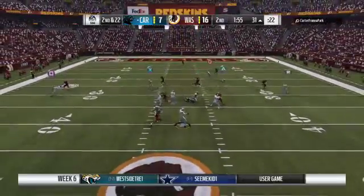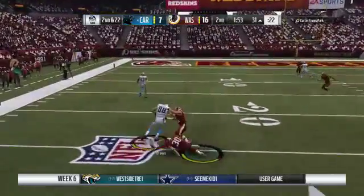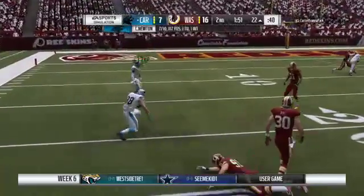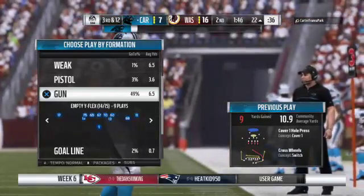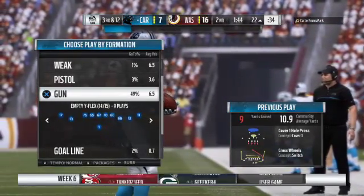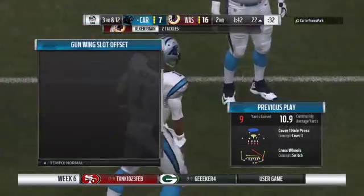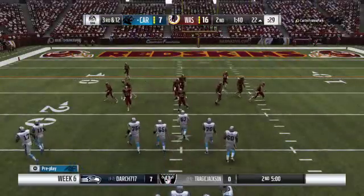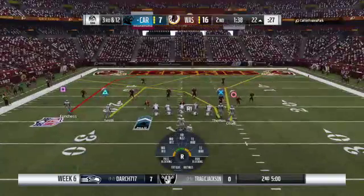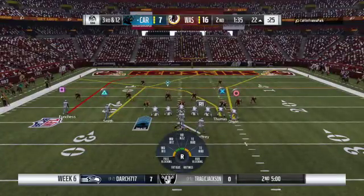To throw on 2nd down. Newton. This is caught. It's Greg Olsen. And he'll be a couple yards shy of the red zone here at the 22-yard line. And they'll get 9 there as that sets them up better for 3rd down. That's a staple of this offense. Drag route to the tight end. Yeah, he was unable to use his size to break off much more yardage after the catch, but still an effective gain nonetheless.